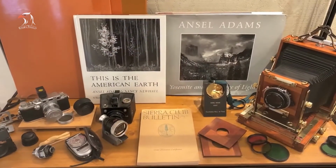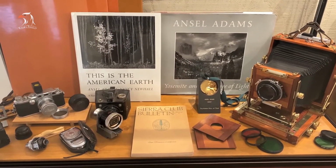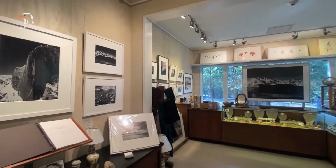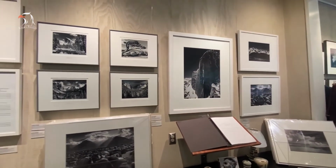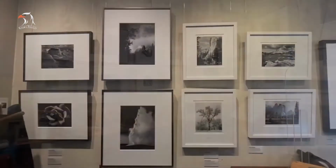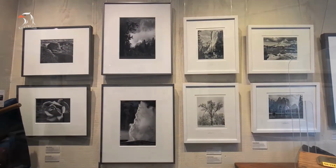Even if you are not looking to buy a piece of art, you may be inspired to create your own masterpieces after seeing some of the artwork on display in this store. The shop sells Ansel Adams' original photos, reproductions, posters, books, and more.